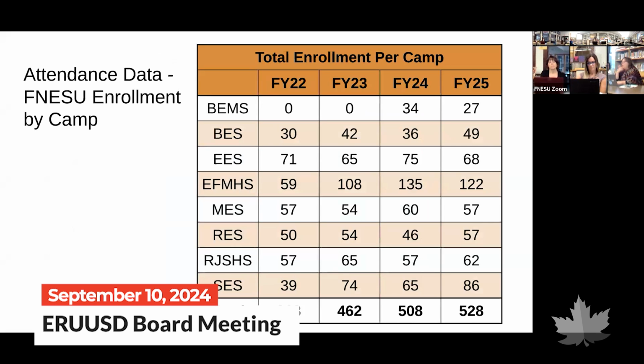We're going to be bringing you more data as we go through our budget work. One of the things that we did for the NMV board was look at the total enrollment in our camps and how that has changed over the past 4 years. Are there any camps that we're seeing declining enrollment in or low numbers that we need to really lean into?